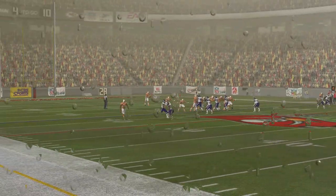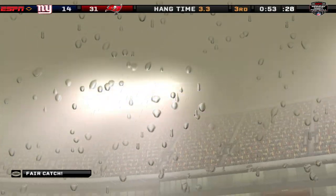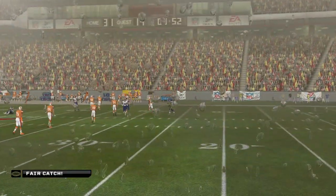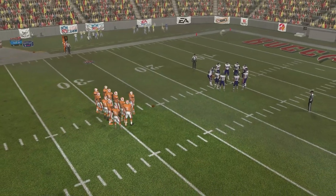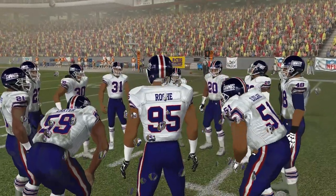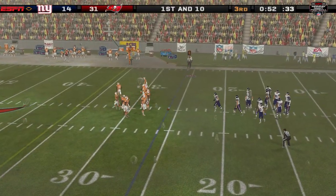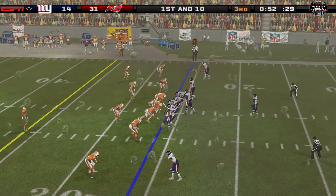He's trying to pin them back as far as possible as he lines up for his third punt. And he waves for the fair catch. Fair catch made at the 26-yard line. Ball on their own 26. Start the drive at the 26-yard line. First and 10.